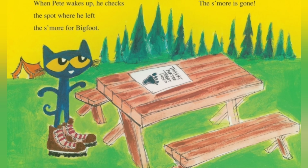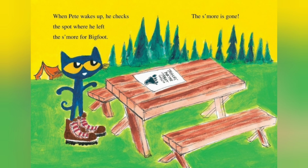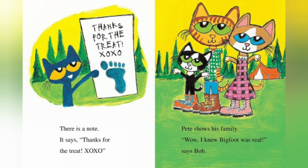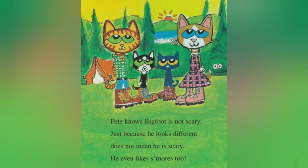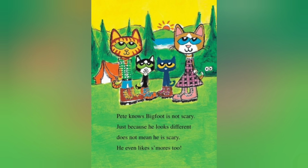When Pete wakes up, he checks the spot where he left the s'mores for Bigfoot. The s'more is gone! There is a note. It says, "Thanks for the treat. XOXO." Pete shows his family. "Wow, I knew Bigfoot was real," says Bob. Pete knows Bigfoot is not scary. Just because he looks different does not mean he is scary. He even likes s'mores too.